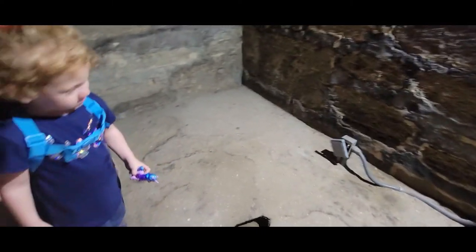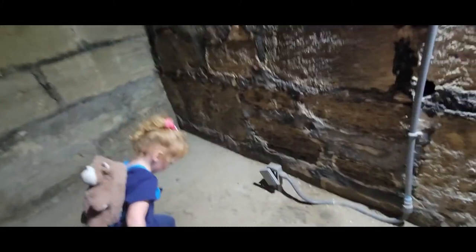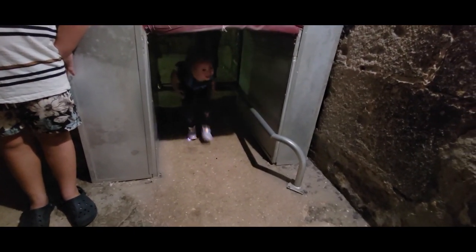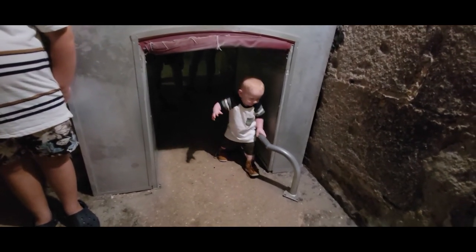There he goes. Alright, don't touch anything, baby. Look. You see the hole? And he's gonna walk right in the hole, right? Oh no, you lost your shoe. Come on. Ready? Come, come. Good job. Come on, buddy. Yeah, I got him. Yep, that's what that's for.